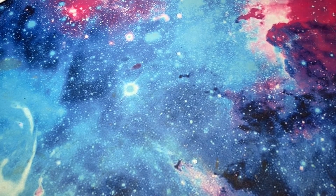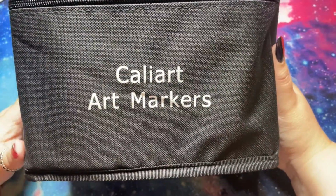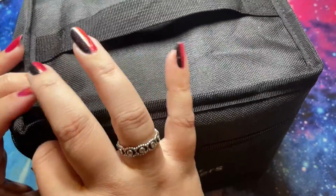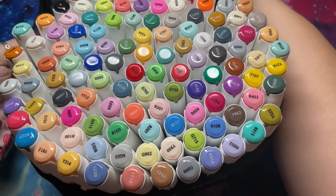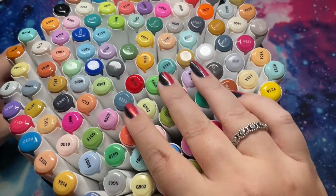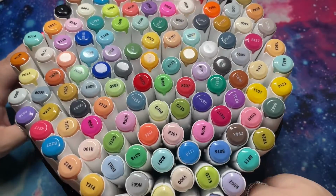Then I got from my sister-in-law the 120 set of Cali Art markers. I have previously only had the 100 set, so I'm very excited. These are one of my favorite brands of alcohol markers, and there they all are. What's nice about this set is there is a bunch more purples than in the 100 set.